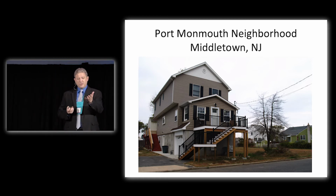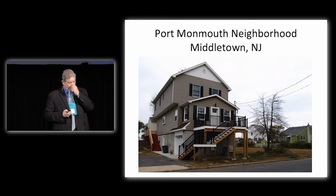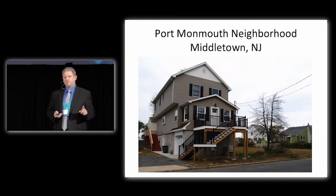So this one you can see kind of wraps around the house in a way, so you have to make a couple of turns to just get into your front door. So it's a real challenge. Now, where this becomes another challenge is, think about your emergency medical services.